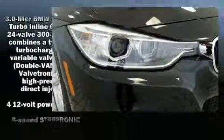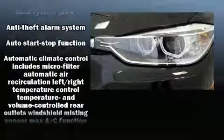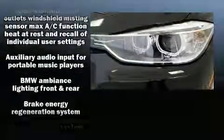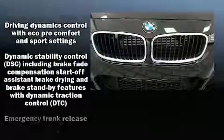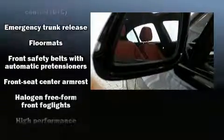BMW also prioritized safety and security with features such as traction control, brake assist, a panic alarm, and four-wheel disc brakes with ABS. For added security, dynamic stability control supplements the drivetrain.